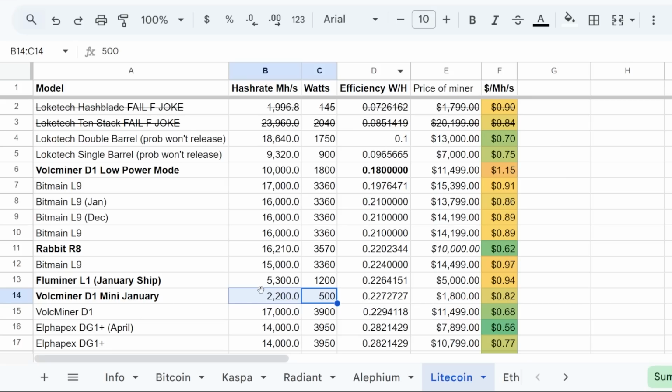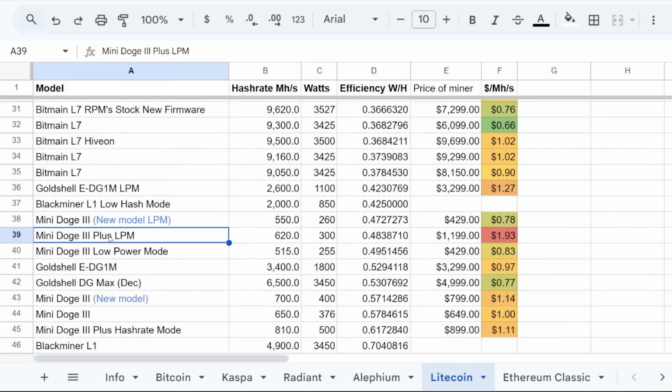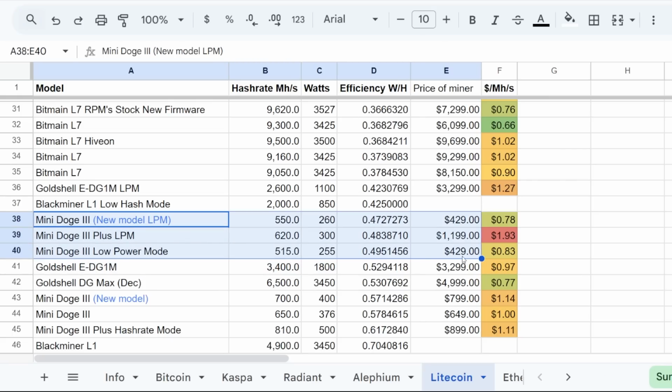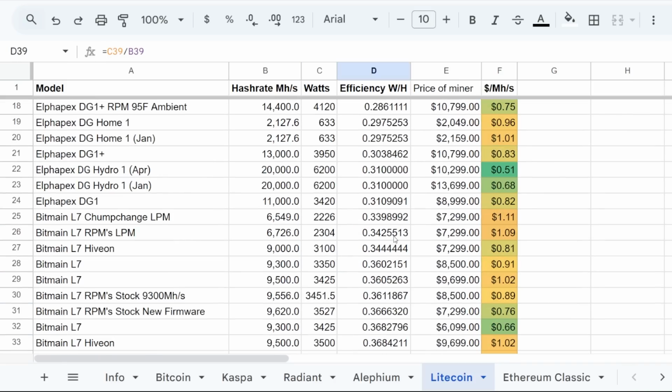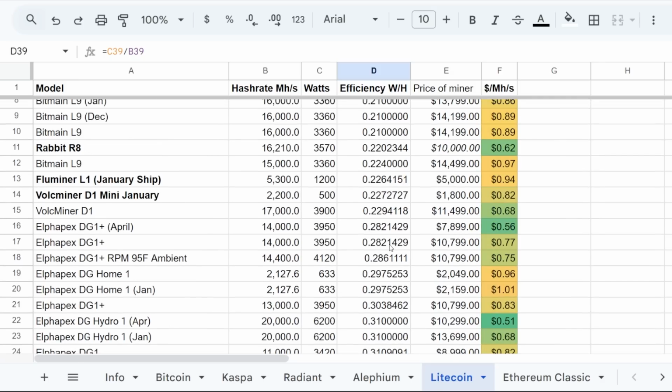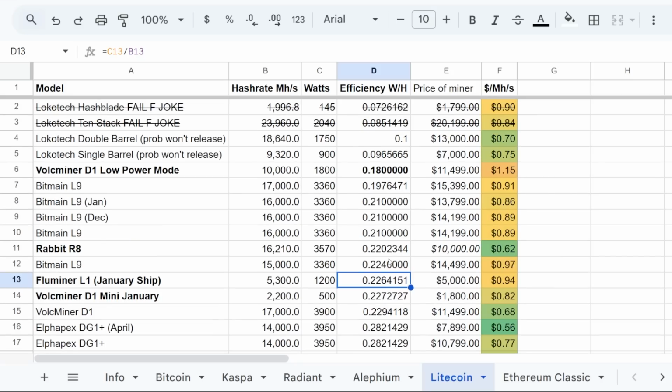I don't have a picture of it here, but I think it looks like a gold shell, like the Mini Doge 3 Plus, which I personally wouldn't buy anymore. But if you can find a good deal and you're someone who lives in a condo, these things only pull a couple hundred watts, which is great for 120 volt power, condo mining, free power mining, but that's all up to you. But for me, personally, I'm a bigger scale miner, I would rather get the new technology, which is pretty much double the efficiency, 0.22 for the FluMiner L1 versus 0.48 for the gold shell miner. So these are much more efficient miners, okay?